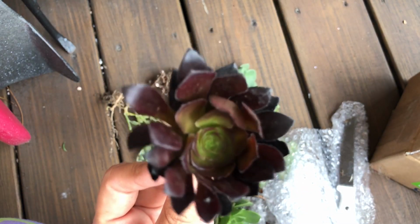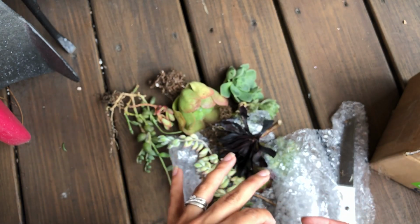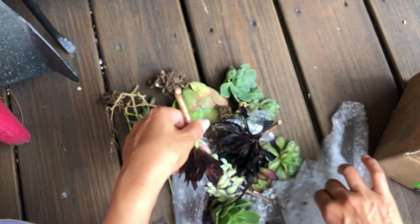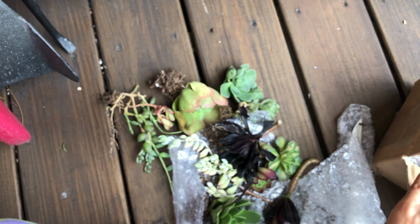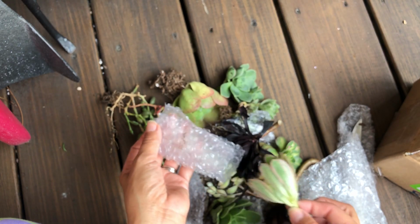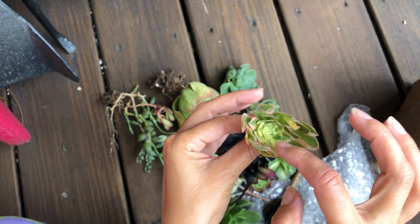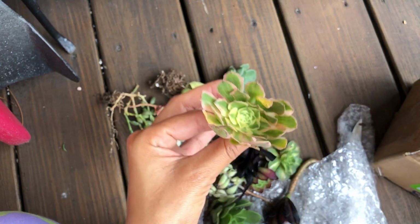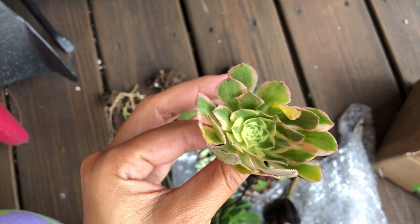Here's another beauty. It looks similar to that plant, but it isn't. It's a different aeonium. These petals are wider, and it's a little bit lighter as well. The other one that you saw had a deep purple. There's this other beautiful aeonium. I'm wondering if this is the sunburst. If you guys know, please let me know. It's got pink, yellow, and green.